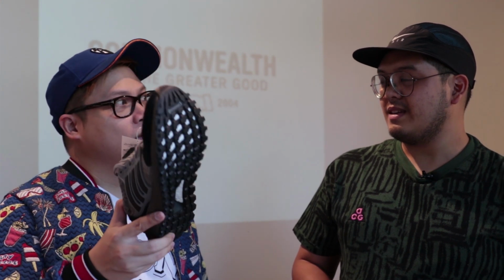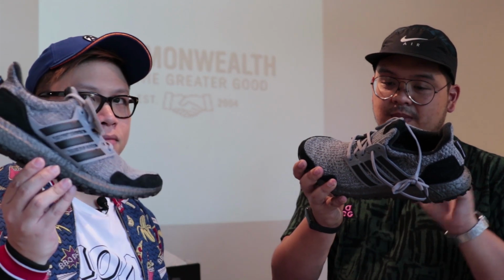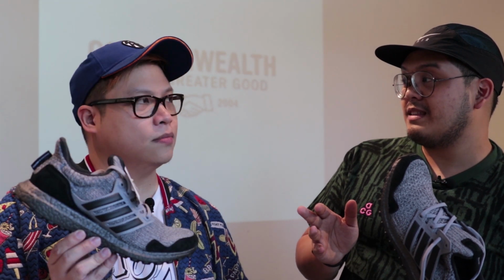So again, despite, this is weird, okay, because we just complimented the shoe, but despite all of this, we felt that this might not actually be the one that's going to be selling the quickest. It's because, well, the design of it, even with the materials, the outsole, it's kind of niche. It's not the type of mainstream Ultraboost that people would expect.